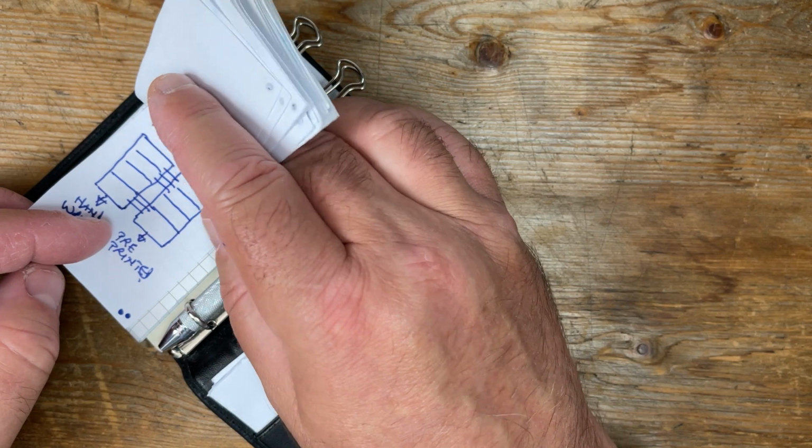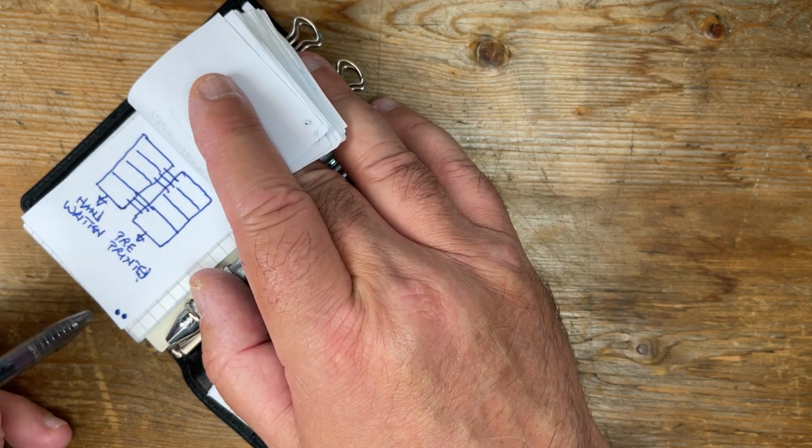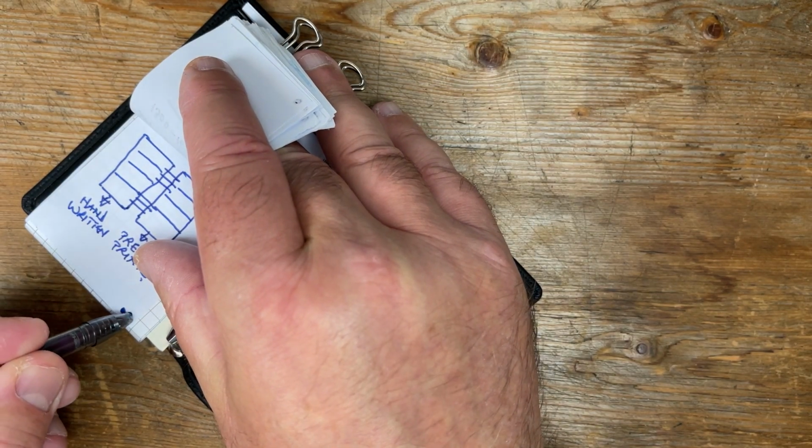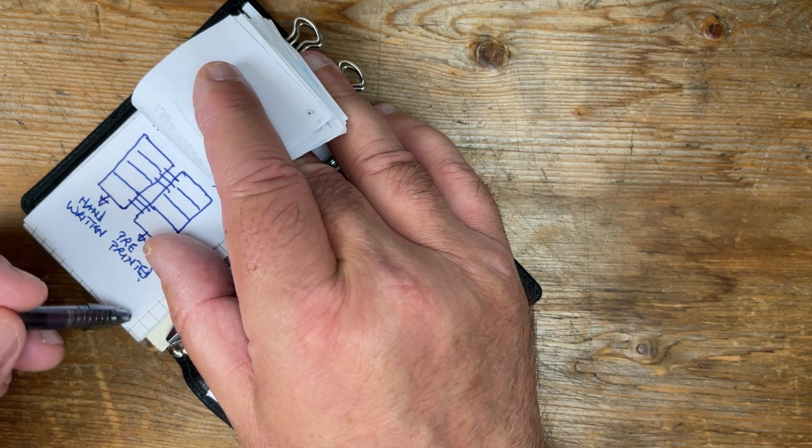Okay, so this is one I can show you. This is something for another video, but this has two dots, and 2 dots mean it's not a vital thing.